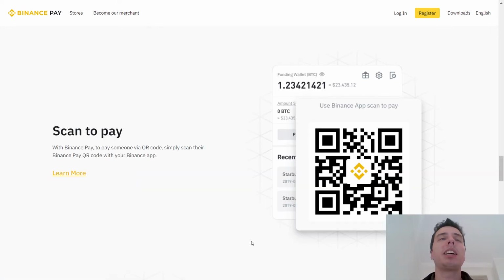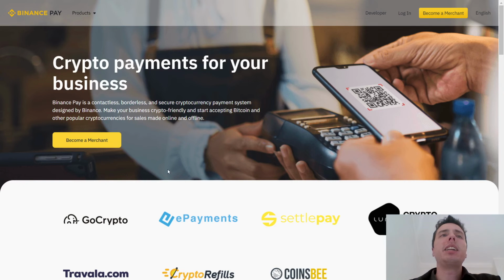So that's basically it. Now, if you are a merchant, here's where you can apply to become a merchant. I think this is for big businesses mostly, but if you're a small business, for example, you just sell some stuff online or whatever, you can simply use it as a personal account, just your normal Binance account, and people will just transfer the money to you.